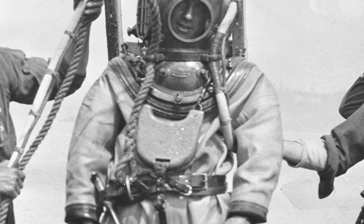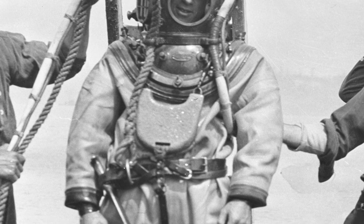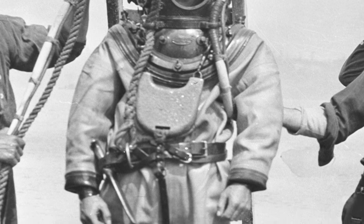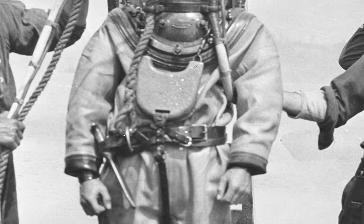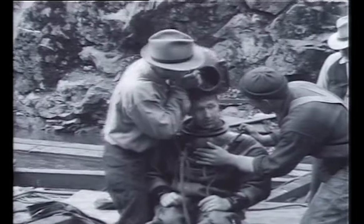On this hot summer day, August 2, 1912, this diver is in standard diving dress consisting of a metallic helmet, an air hose, a diving knife and boots, and a lead weight affixed to his chest to counteract the buoyancy of his helmet and suit. This suit was the standard for several decades, from the 1890s through the 1960s.